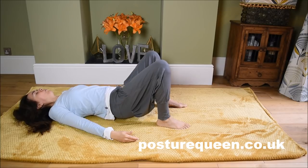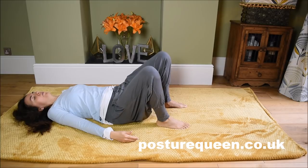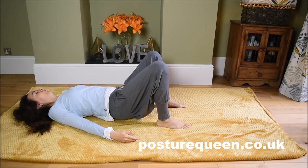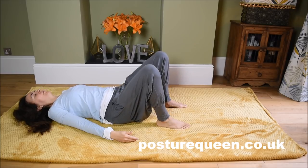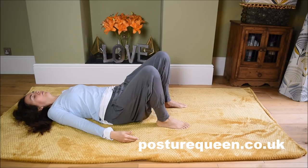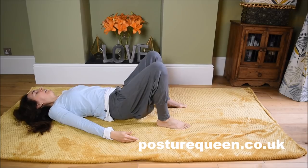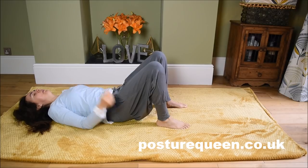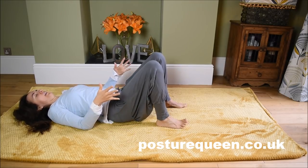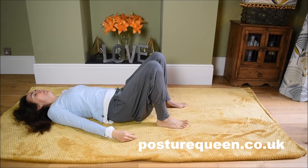Feel that shift of the weight in your pelvis, in your back, the shoulder blades. Okay, and then bring this to a close. Stay in the neutral position for a moment. Just feel yourself here, feel your pelvis. Okay.